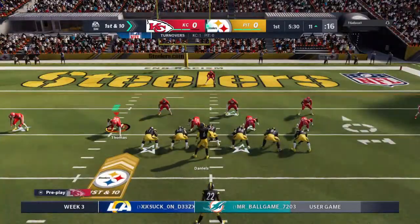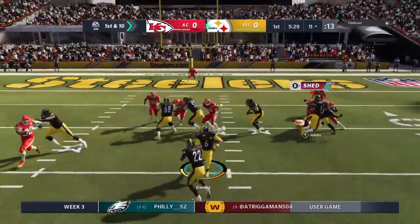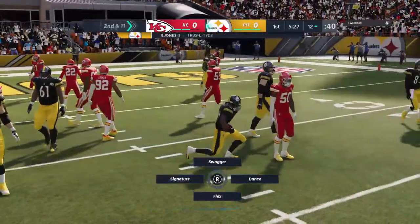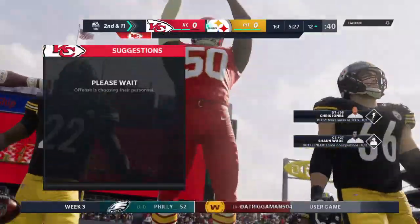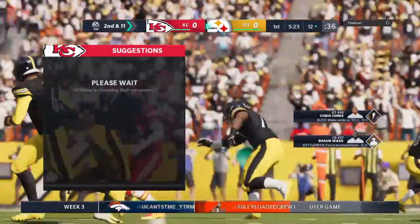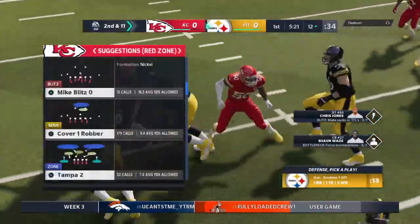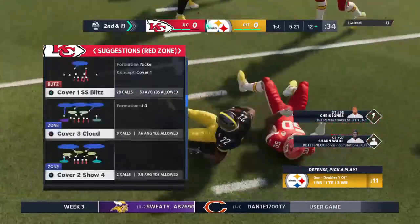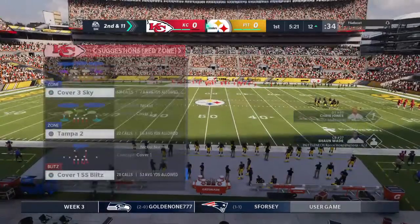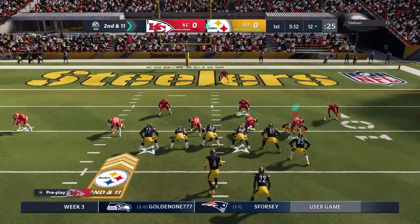Now a 1st and 10 at the 11. Here's Ronald Jones, first carry for the USC man. And he is met in his tracks behind the line of scrimmage. Officially, it's a 1-yard loss. That's going to bring up 2nd and 11 at the 12-yard line. A loss of a yard there to start out. That leads to a 2nd and 11.